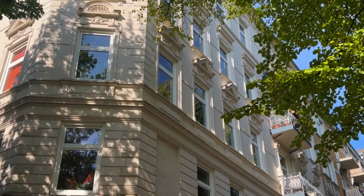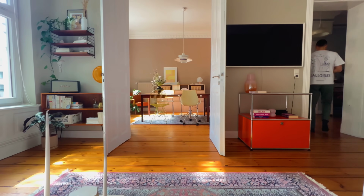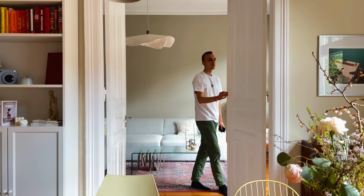When the sun is shining through the big historic window, you can take a seat in your vintage orange armchair and read a book or enjoy a cup of tea. The dining room and the living room are actually connected by these two gigantic doors, and you can just open the doors and let the energy roam freely and just have this extended living room.